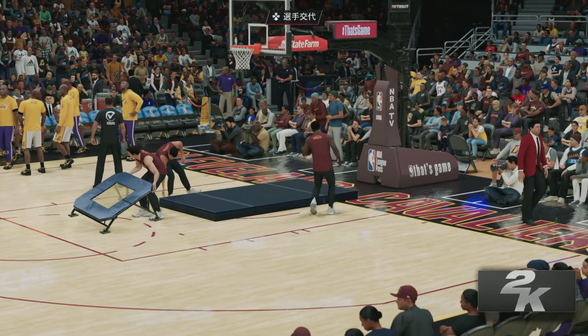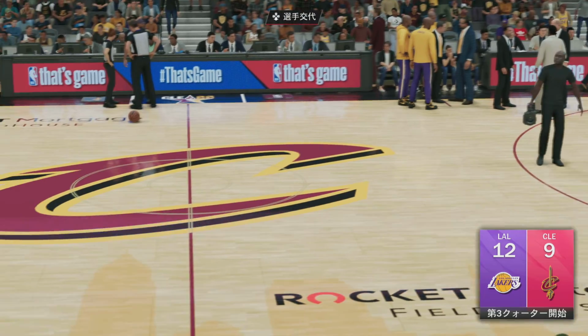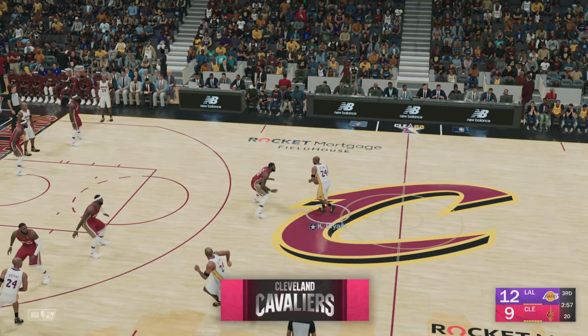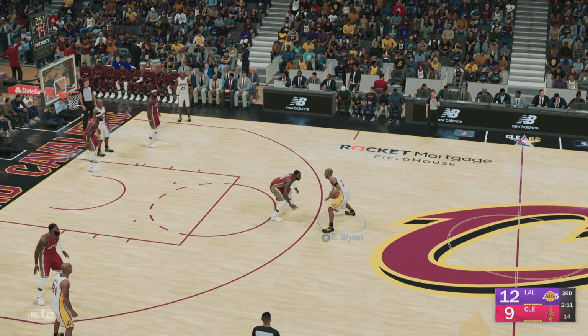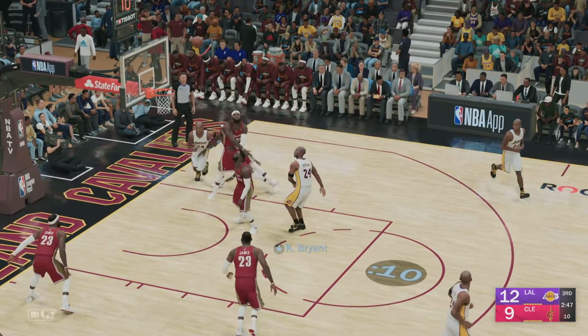We've got second half action for you, and if the next couple of quarters are similar to the first, this one could go down to the last possession. LeBron James is out there, and it's James in at the 3, the small forward. So that's who's on the floor for the Cavs.